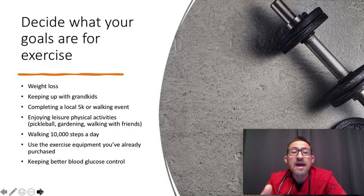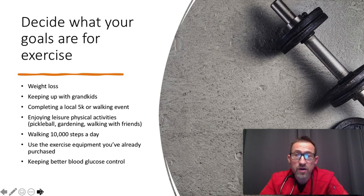First, I'd like you to decide what your goals for exercise are. Right? Everybody's exercising for a different reason, but I really think it's important that you decide why you're exercising because that may help determine what nutritional needs you're going to have. All right. Now here I just gave a couple of examples, and they can range. All right, everything from weight loss to using exercise equipment that you have at home to keeping up with your kids or your grandkids. Right. So first decide what it is that you want.